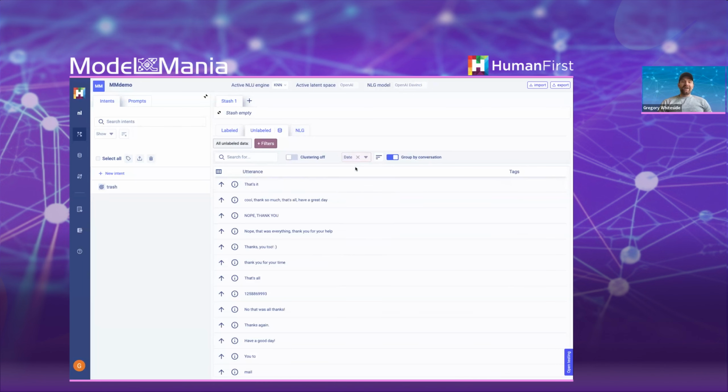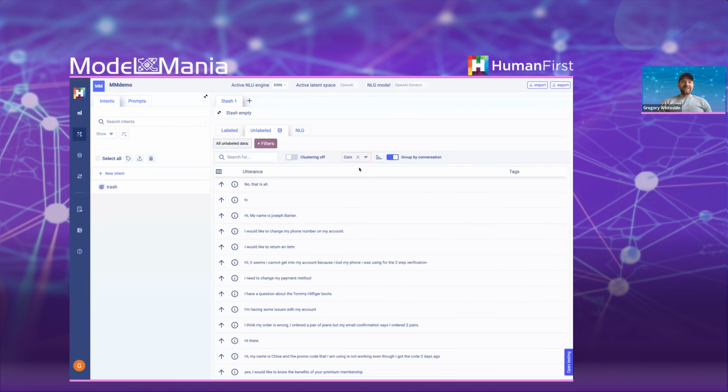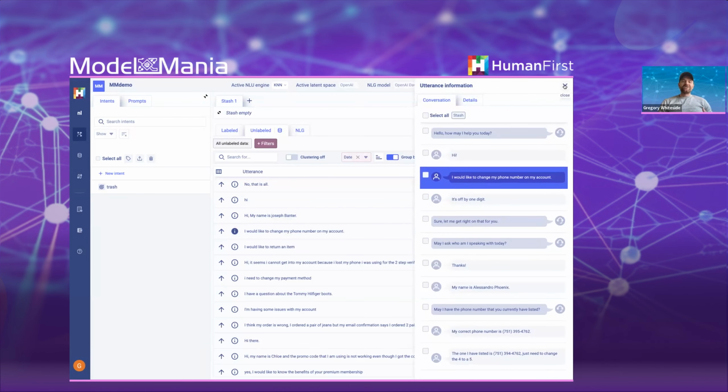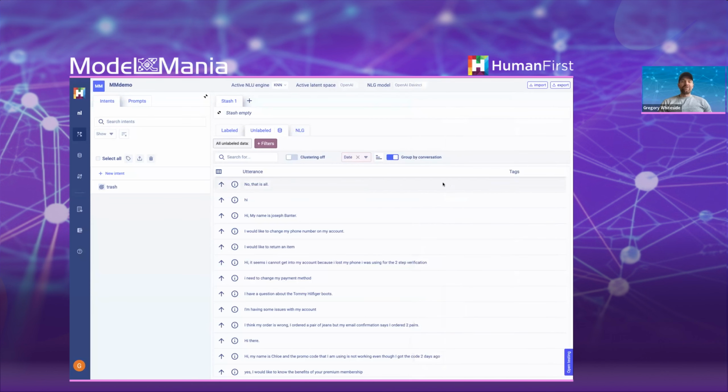We can then sort by ascending date. So this is going to give us first a look into what are the first utterances that a customer gave in a conversation. For example, I would like to change my phone number on my account. So this is already a first step to tell us what is the initial intent of a conversation. But of course, there's a lot going on afterwards in the conversation that you're going to have to figure out.